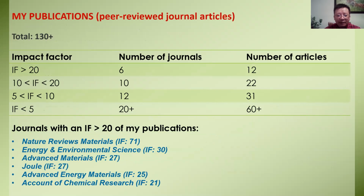The table on this slide gives the information about the journal impact factor distribution of my publications. I have published 12 papers in 6 journals with an impact factor over 20. I have published 22 papers in 10 journals with an impact factor between 10 and 20. I also published 31 papers in 12 journals with an impact factor between 5 and 10.